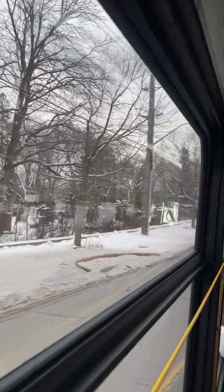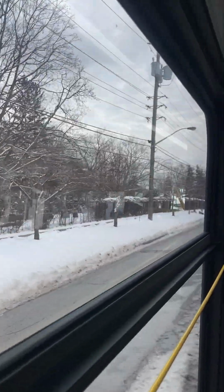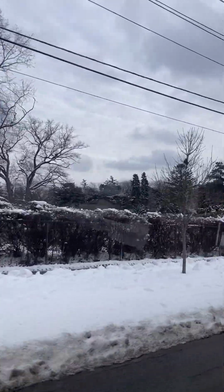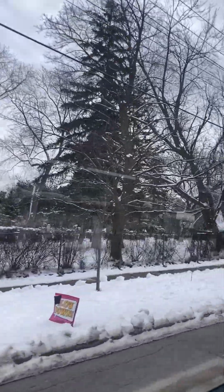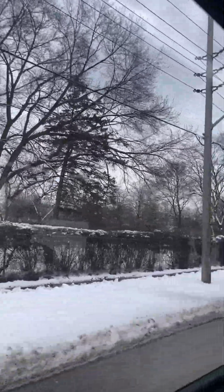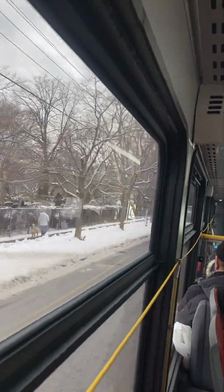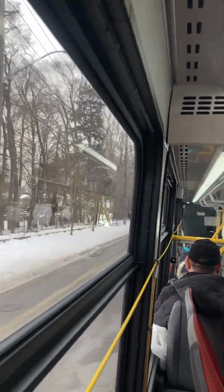And I will remove the microphone so you can hear some of the external sounds. Just to my left here is the Parklawn Cemetery. It is not as big as the Prospect Cemetery, which is in North Toronto, North York, kind of Yonge, Eglinton area, Mount Pleasant, but it is pretty big, as you can see. Again, it's an overcast day, perfect for photography and videography.